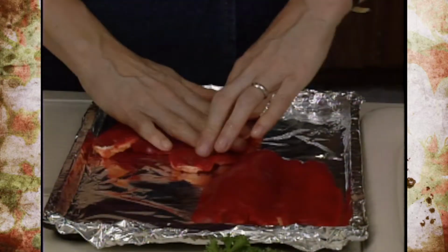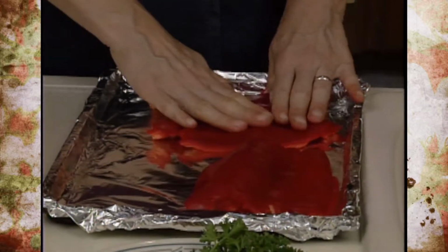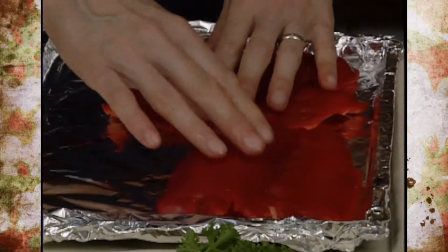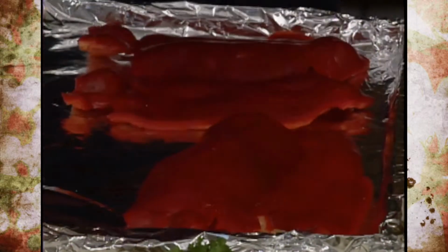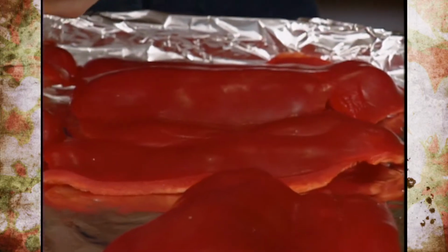Now, there are several ways to do this as well. This is one of the ways that I happen to like. You can also stick a fork in the stem end and hold them over a gas flame or an open flame. You can put the whole pepper, seeds and all, into the oven and let it bake at 400 degrees for 25 to 30 minutes.